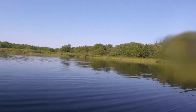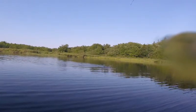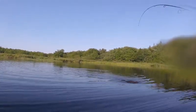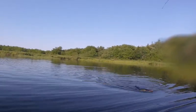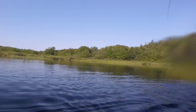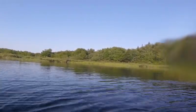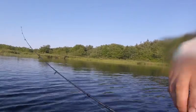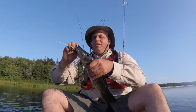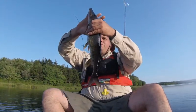Now, of course, he's got me down in that stuff. This is just a light action rod. Yeah. Here he comes. Easy, fella. Heavy, heavy fish. In here, this is a good pickerel. Big belly on him.